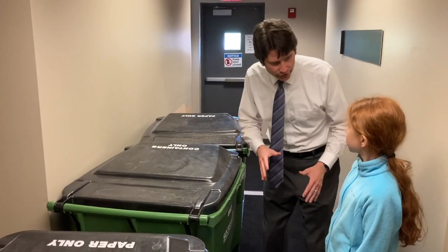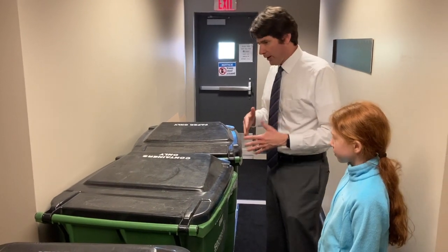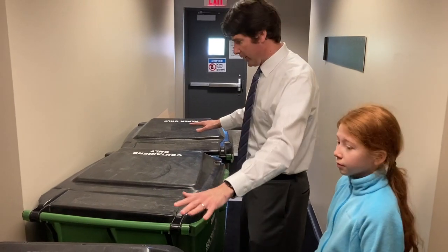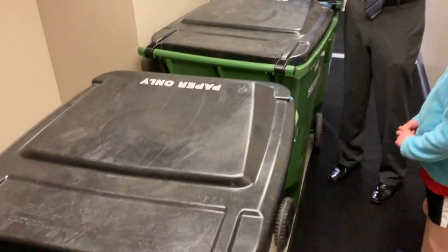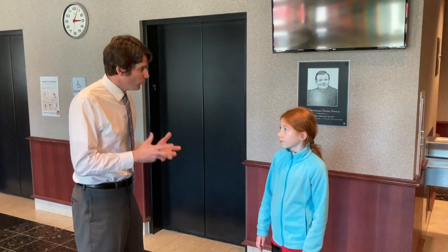And as you can imagine, here at the courthouse, we have to deal with a lot of paper. So I get really excited about how good we are at recycling. These are recycling bins. These 2 are for paper. This one is for containers. So as you can see, there's lots of exciting things here at the courthouse. Jane, what do you think so far?